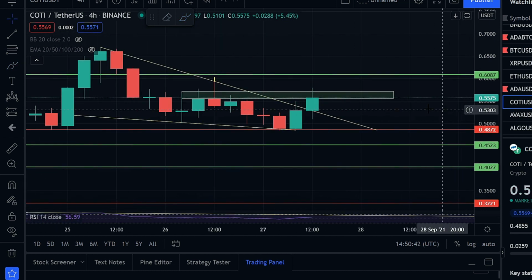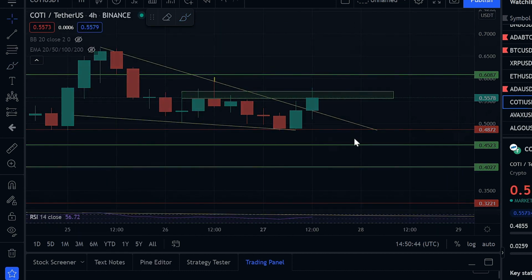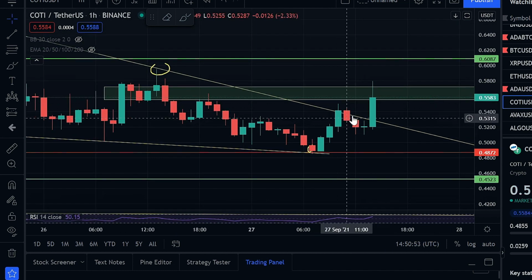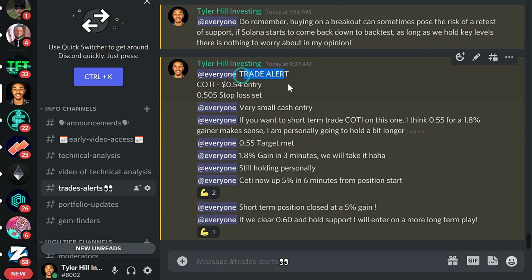Well, as you can see, let's go back down to the hour. It was pretty fast. Over the last hour, we have seen that nice breakout to the upside. Now, I actually did play this breakout. I was keeping a close eye on those 5-minute charts, just watching it as we did get real close to it. As you can see here, I put a trade alert in the Patreon.